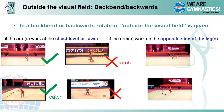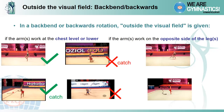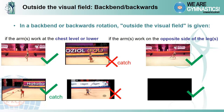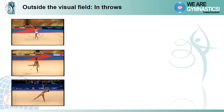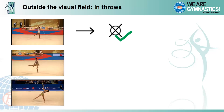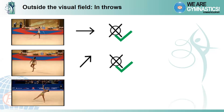What happens if the arms work on the opposite side of the legs? Opposite side, valid. This is valid because it's the opposite side of the leg, outside visual field. This is valid because opposite side of the legs. Outside visual field in throws. This is valid. This is also valid.